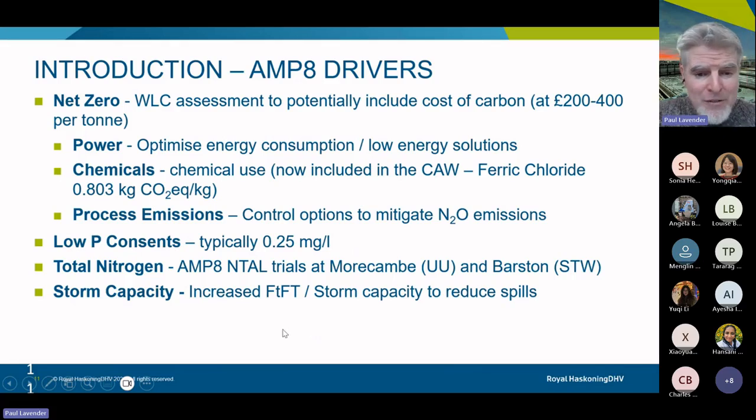Another thing that's featured very heavily in the mainstream press over here is storm spillages. And one of the things we think could be quite an interesting opportunity for granular sludge is how we can use existing assets or build on sites with very small footprint to release assets and space, and how can we most efficiently use those tanks to build up storm capacity. So that's quite an interesting area that we've looked at for a few schemes.